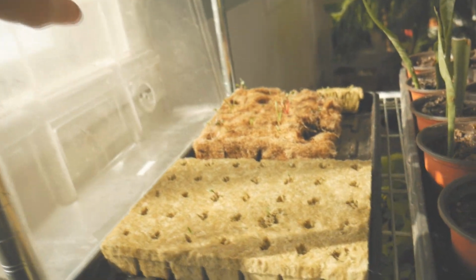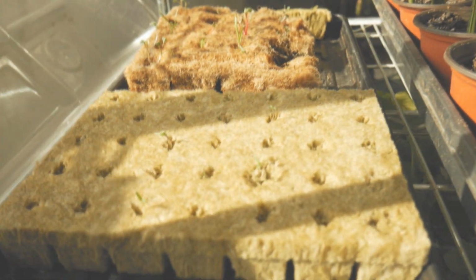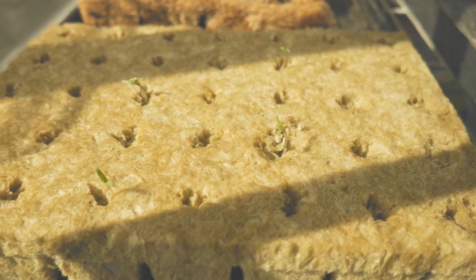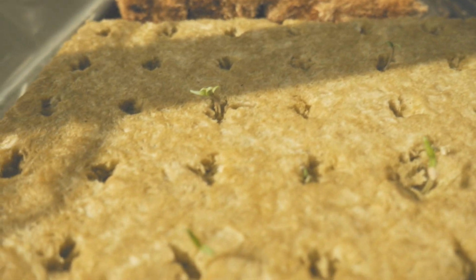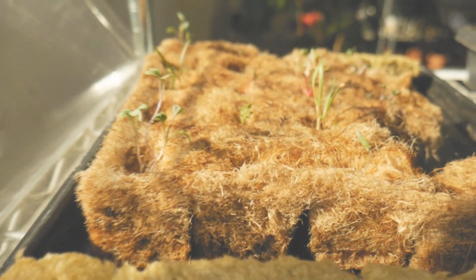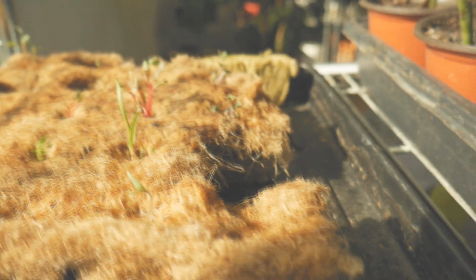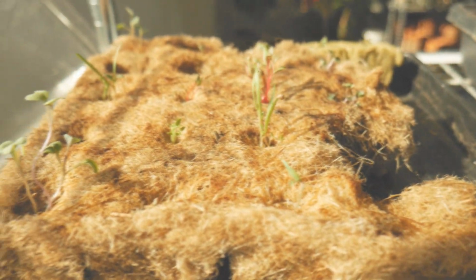In here we have our hydroponic starts that I will be getting into the tower garden soon, hopefully. These ones I planted not that long ago, and they are just starting to grow now. These guys, we started a little while ago, and as you can see, they're starting to get some good size on them there. So they'll be ready to move over to the tower garden here pretty quick.